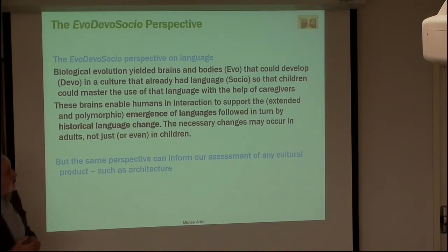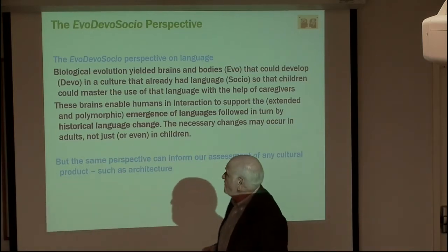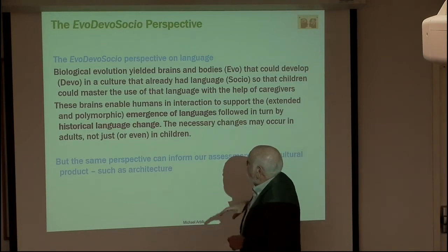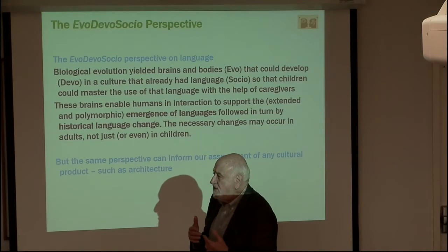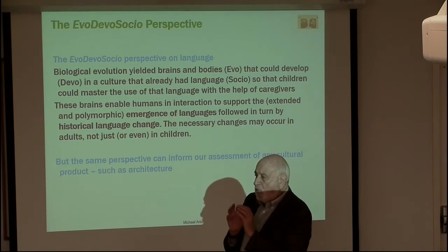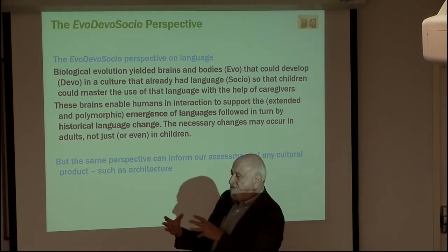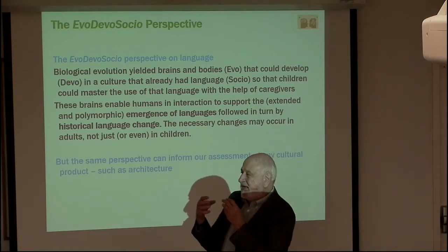The perspective that I'm going to be using for my discussion today is what we call the evo-devo socio perspective. The evo-devo perspective is perhaps better known. This is just saying that if we look at the evolution of brain and body, what we're often looking at is not the evolution of the adult behavior, but rather the evolution of a body that can gain the adult behavior.